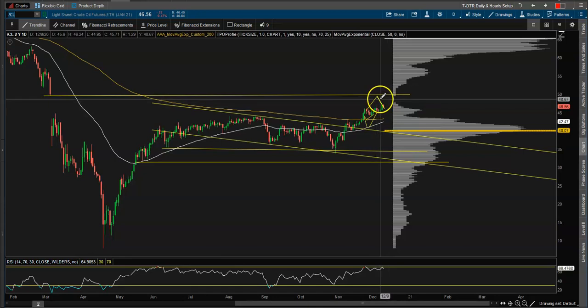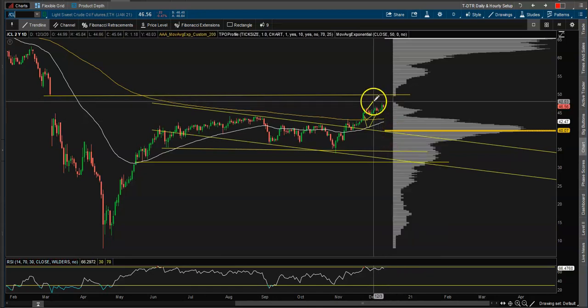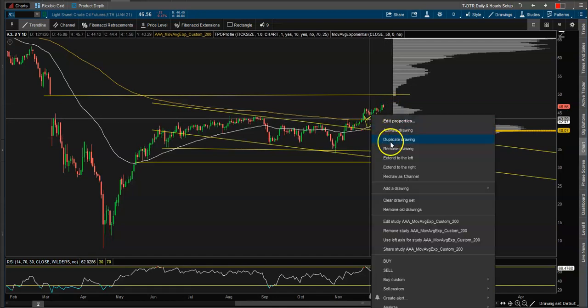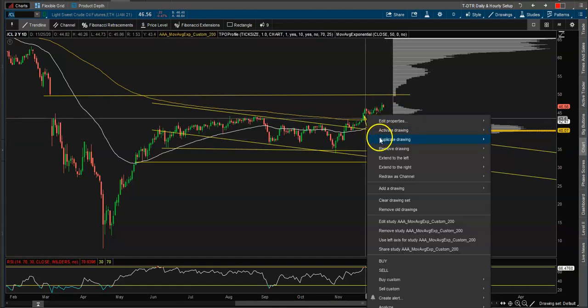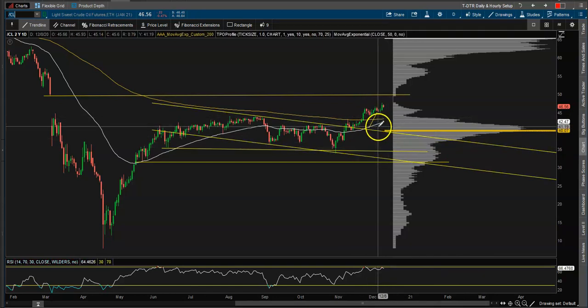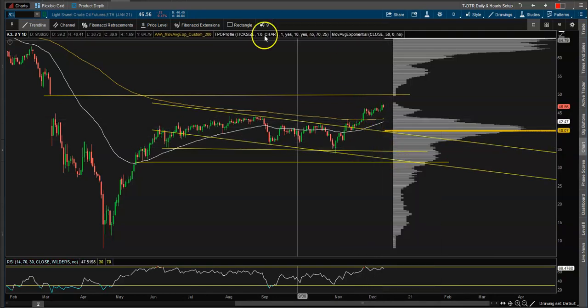Now, once we get there, okay, and we'll clean this up. Once we get to that 49, I think then we potentially could roll over and kind of head back down, and it also depends what the overall market's doing. So keep an eye on that.